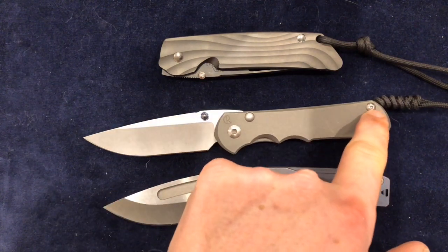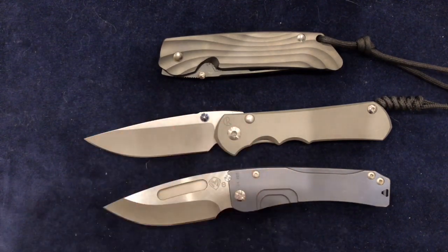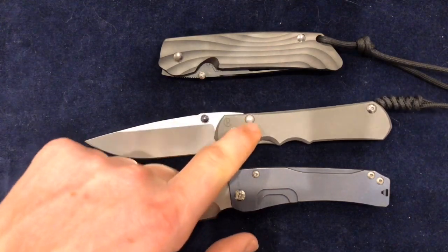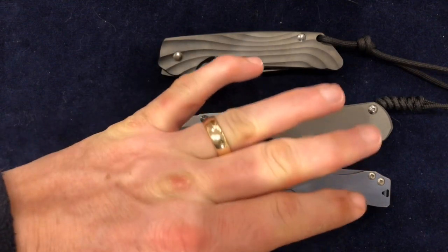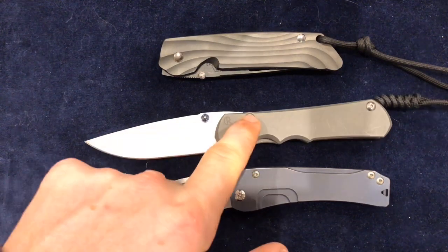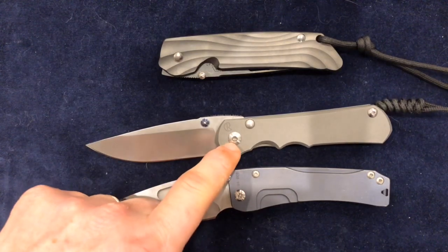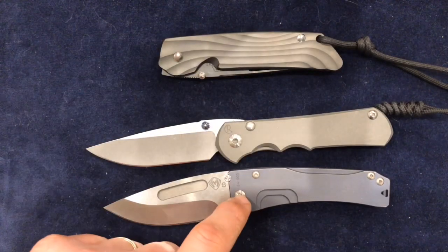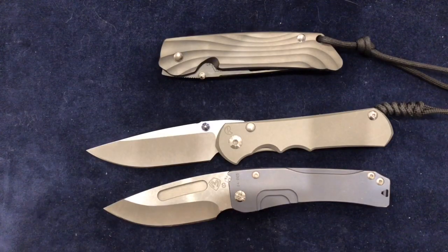The only fixed fulcrum is here, so the scale moves as close to parallel as you can do. If it was fixed here, the fulcrum would be here, and as you screw the pivot tighter or looser, you would actually be changing the angle of the handle to the blade by having a floating pin there as close to parallel as it can be. It's a very big, beefy pivot pin, but unlike the Sebenza, there's no bushing, so it's the same as this in that respect. I should say all three of them run on phosphor bronze washers.